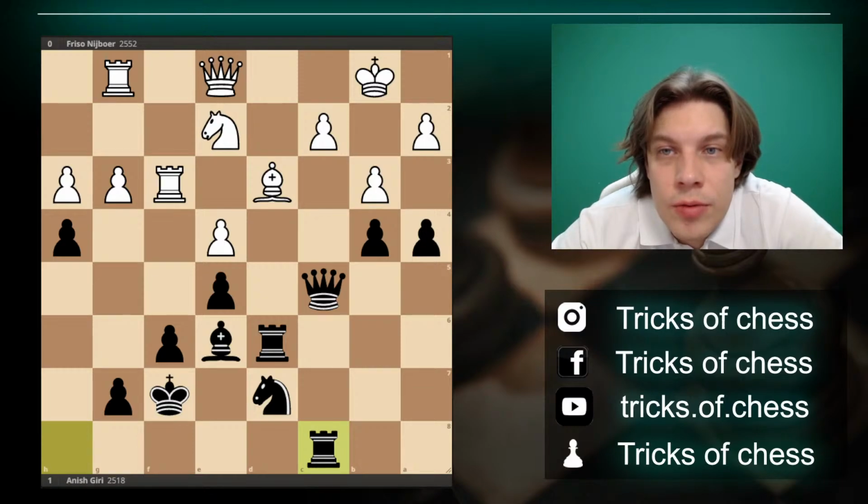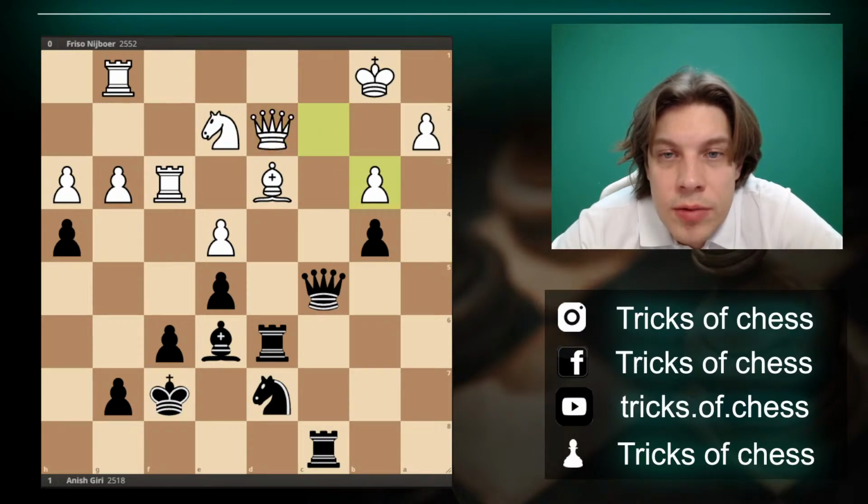So the threat is now to capture on d3. The best move is probably to get the queen back to support and to protect on c2, but even if this move is played, it's still a takes b3, c takes b3, and well, just move the queen away, queen c6, then knight c5, and pressure here and here.